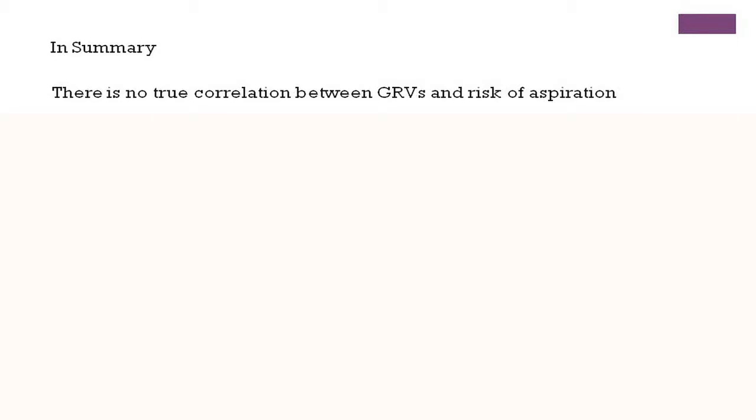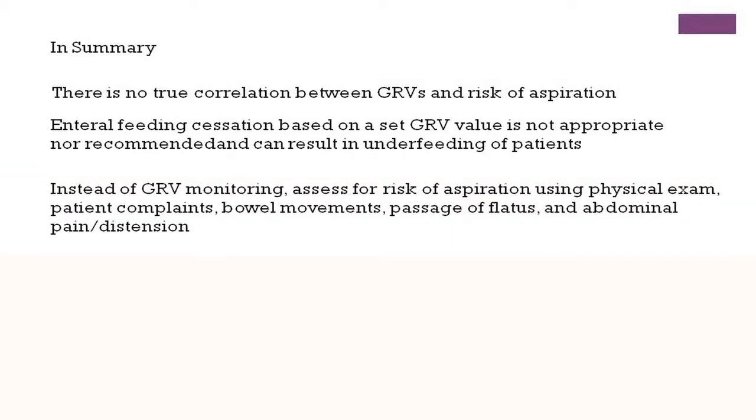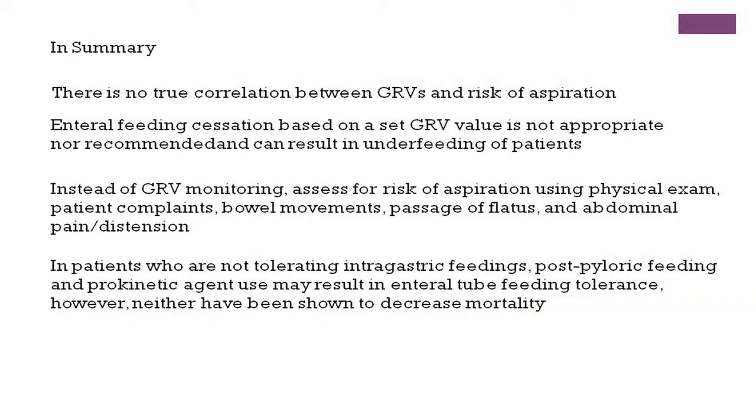So in summary, what I found is there's no true correlation between GRVs and risk of aspiration. Enteral feeding cessation based on just a set value of GRV is not recommended and can result in underfeeding. Instead of GRV monitoring, it's better to assess the patient for risk of aspiration using the things I mentioned: physical exam, communicating with them, and passage of gas, abdominal pain, distension, just common findings. For patients who aren't tolerating intragastric feeds, there's been some discussion about post-pyloric feeding, and prokinetic use may result in improved enteral food tolerance. However, they don't really decrease mortality.